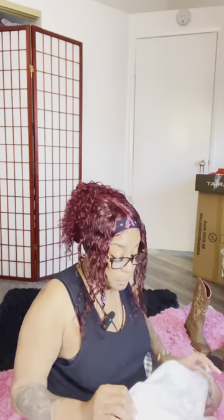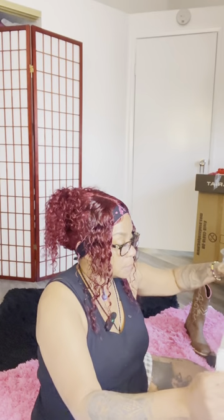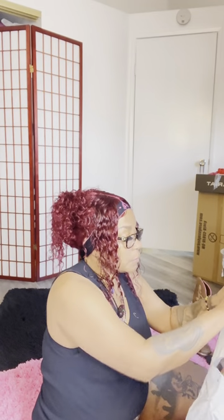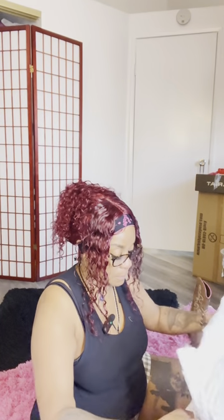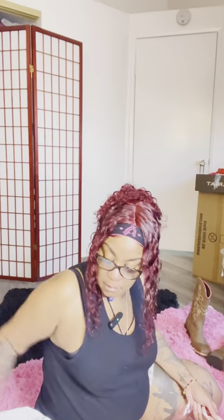So I'm going to keep these, and then I'm packing these up, and then I'm going to print the label, and then drop them off at whatever little designated drop-off point that they have. And so it's just as easy as that. You just keep the bags or the boxes that they come in, reseal it, and then send it back. It's as simple as that.